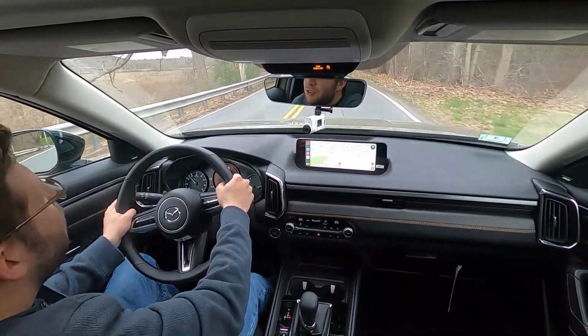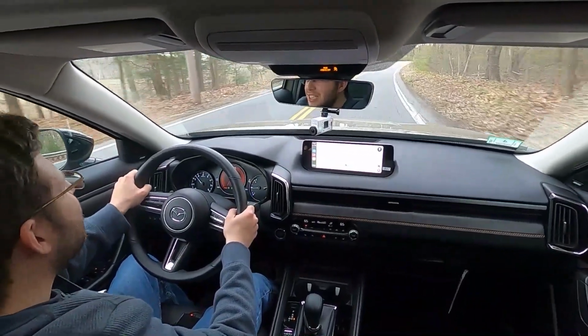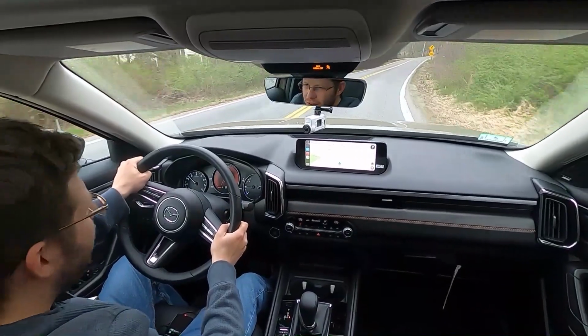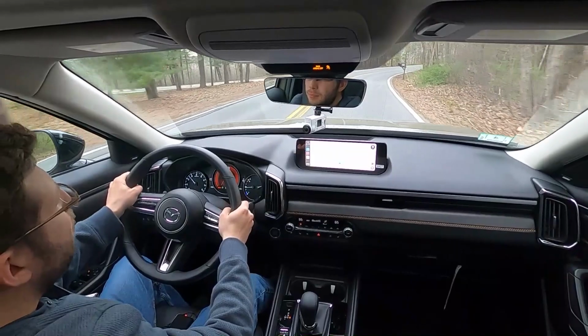This is compounded by the stiffer suspension that is necessary for off-road driving, but on the pavement it felt very much at home, and dare we say that it was comfortable and forgiving, to a point where we had to question whether the CX-50 really is a rugged SUV.